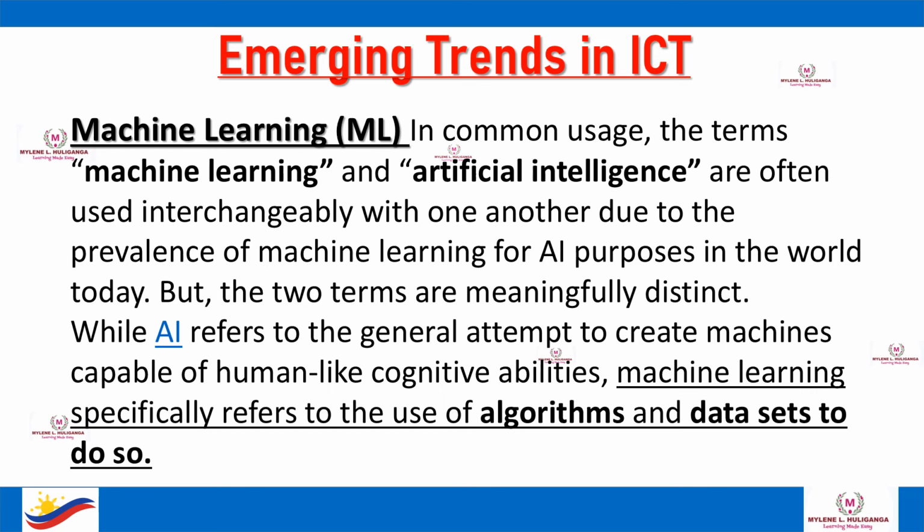In common usage, the terms machine learning and artificial intelligence are often used interchangeably with one another due to the prevalence of machine learning for AI purposes in the world today. But the two terms are meaningfully distinct. While AI refers to the general attempt to create machines capable of human-like cognitive abilities, machine learning specifically refers to the use of algorithms and data sets to do so.